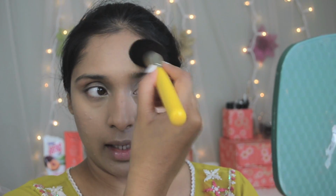Next I'm going to take a big pointy brush, and this is Bdellium Tools number 974, like so, and I'm going to pick up that light bronzer color from the Kat Von D palette.